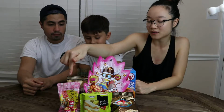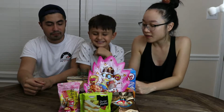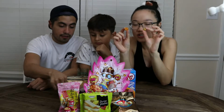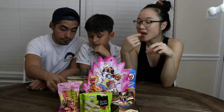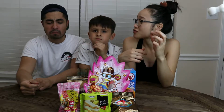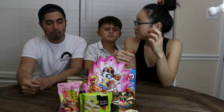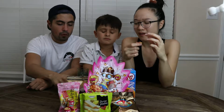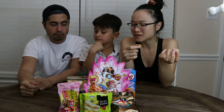Cool. So next we're going to try these rice snacks right here. They actually come in an assortment, shapes and stuff. Okay, I don't know why I'm doing this, but here goes nothing. These are so good.